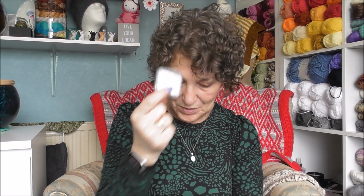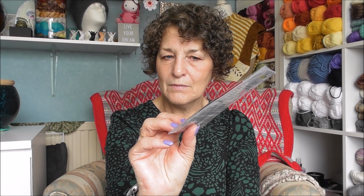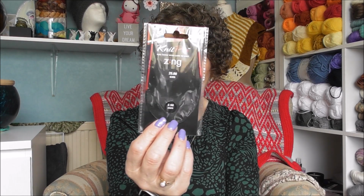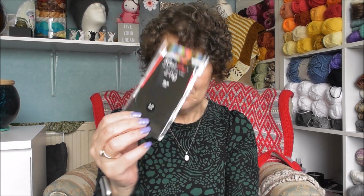So along with that, you get some light bulb stitch markers in a little container. I love these containers. I've got these containers in all of my project bags, and I've got about 10 of them. So you know me and my WIPs. So yeah, that's that. And you also get a Knit Pro Zing 2.5 millimeter, 25 centimeter, which is a 9-inch circular Zing needle.